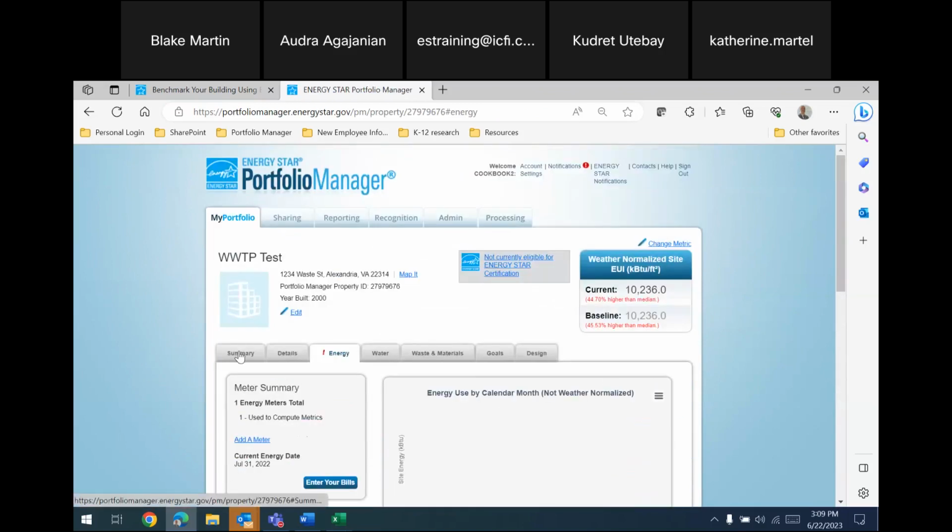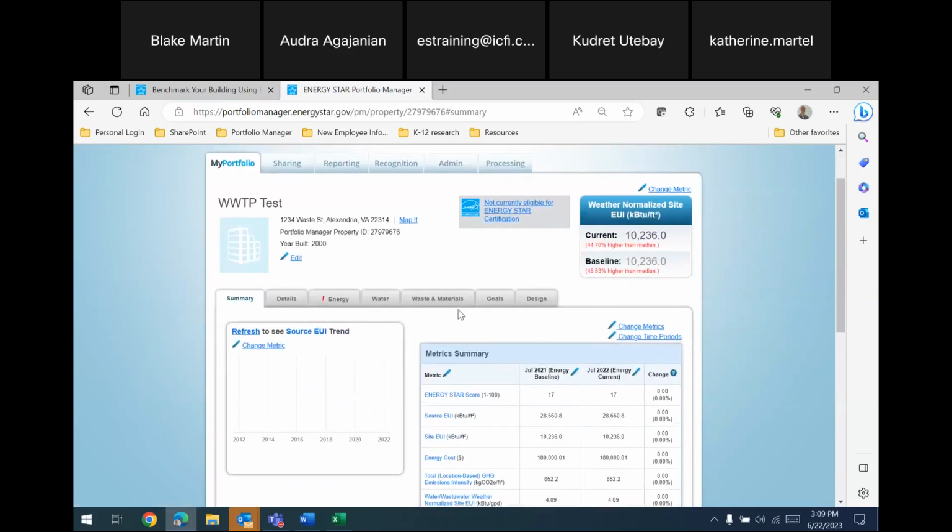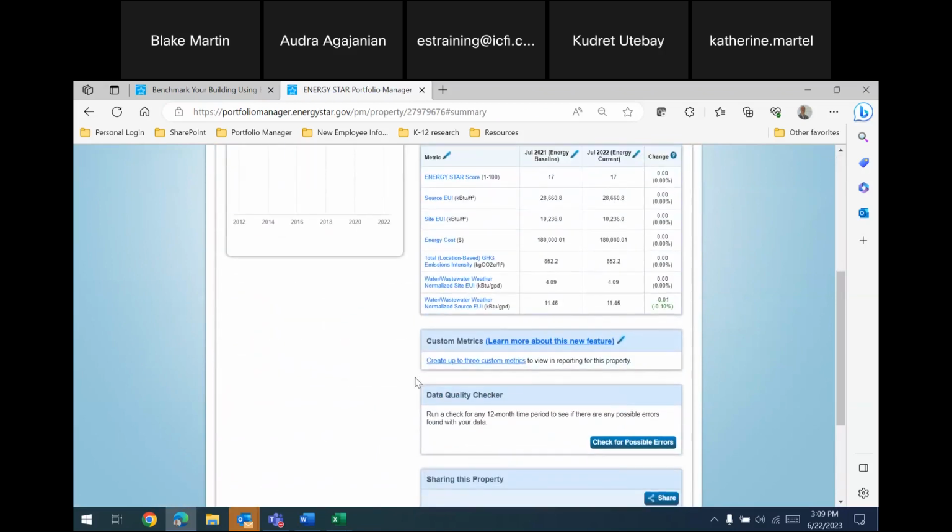For now, though, we're going to go back to the summary page, and we're going to use a great tool called the Data Quality Checker. So if you scroll down on the summary page of your property, you can find the tool, the Data Quality Checker, and this will run a check for any 12-month time period to see if there are any possible errors found with data in your building. So we'll click check for possible errors.